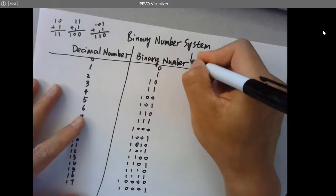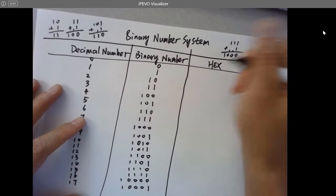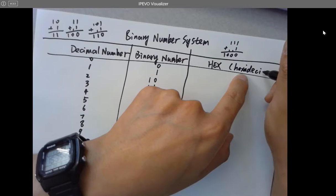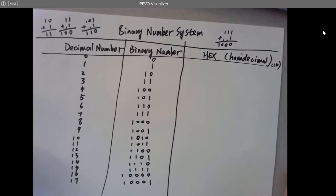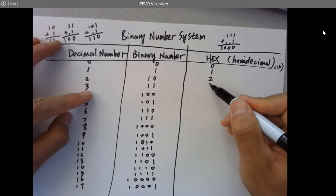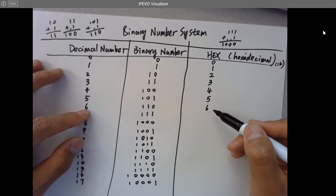That's binary. And there's another number system that's used in computer systems very often. It's called hex, which stands for hexadecimal. So it's a 16-based number system. What is 0 in here? Do we have 6 in the 16-based number system?